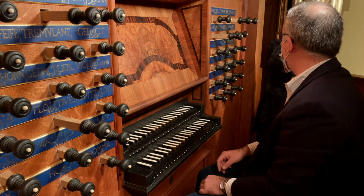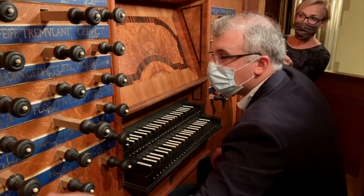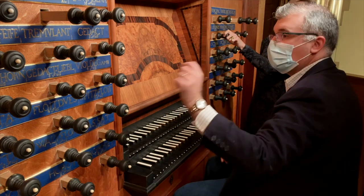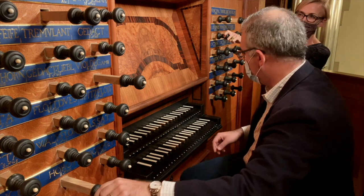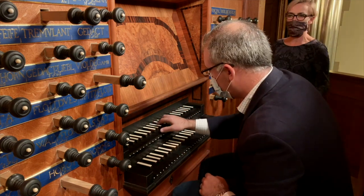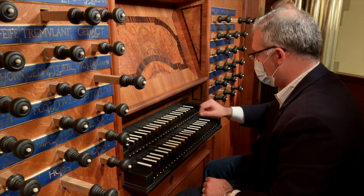So why don't we now listen to something a little bit more of the other, colourful side, and try the viol de gamba on the Hauptwerk. And we could perhaps have the oboe on the Rückpositiv and listen back and forth. So the viol de gamba is that very narrow scale, noisy kind of stop.